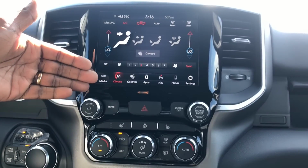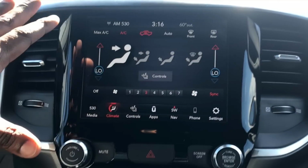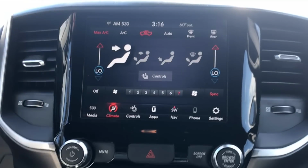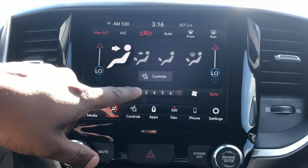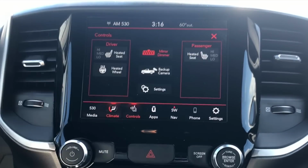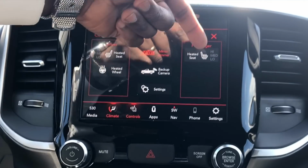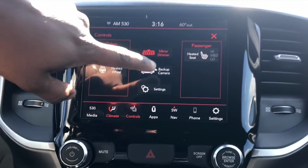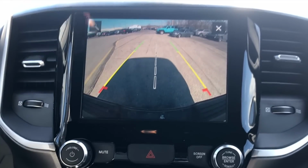So this will be your 8.4-inch display. So this will be your climate control. As I showed you guys, that max climate, if you hit that button, it turns the fans up, drops the temperature, works really well. If you hit controls it will take you to your heated seat and steering wheel and your heated passenger seat too. You do have the backup camera too. This truck was not equipped, as you saw on the window sticker, with the bed camera, but you can zoom in.